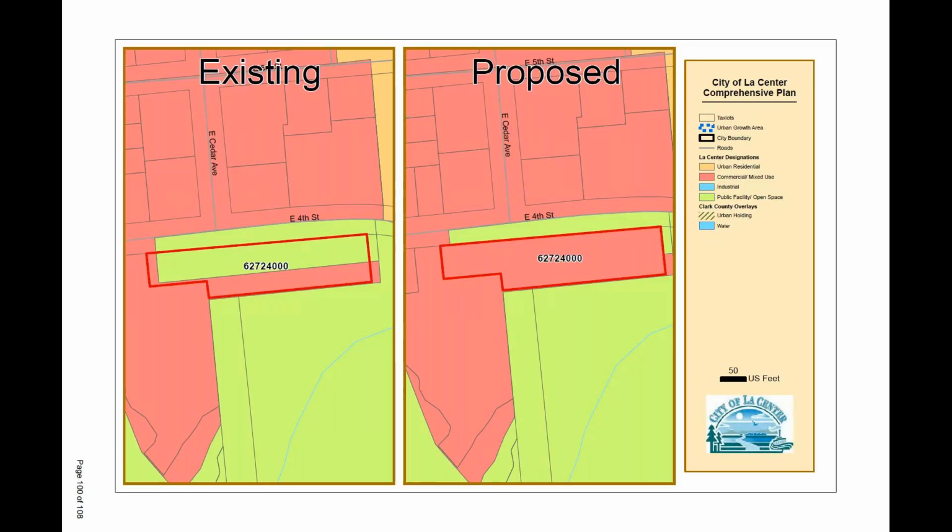I believe this is the last one of the comp plan designations. So this is the property where the old city hall is located. There's been some boundary changes made in the past where the zoning and the comp plan designations didn't match. So on that one property, we have some commercial mixed use designation and public facility and open space designation as well. Our intent here is just to keep this whole property as commercial mixed use, consistent with the use of the property and also make it economically attractive as a commercial use in the future.